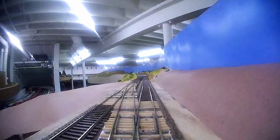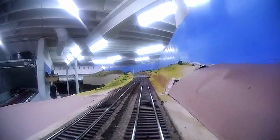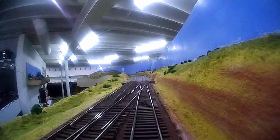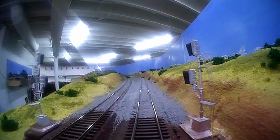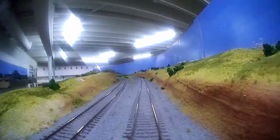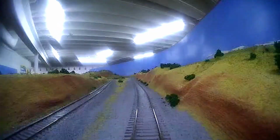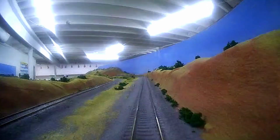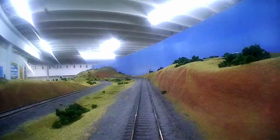And now we are going down grade, down the Wasatch grade. This is where we have the most completed scenery. Notice I do have ballast in and the plaster and painted scenery and ground foam and vegetation and so forth. Still want to do a little bit more work. I need to weather the track still, put on static grass.